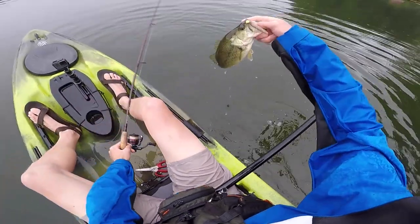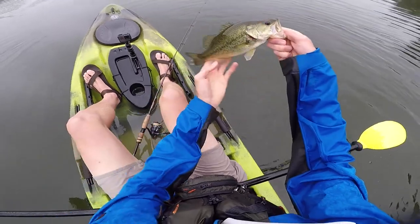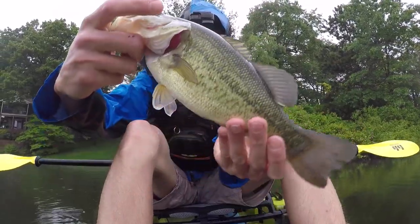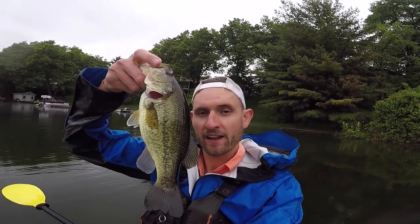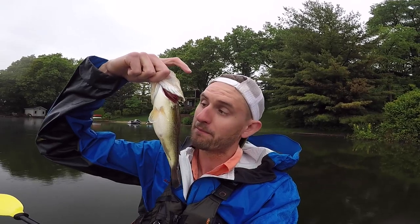Boom shakalaka. Pegged him. Right in the roof of the mouth, buddy. Look at how football-esque this fish is. Holy cannoli. He's a fatty for how small he is. I've made a total of 4 casts here, and I've caught 3 fish. I'd say those numbers are pretty good. Ned Rig continues to prevail. Look at this belly. A little football. You're not very long, buddy, but you're a football.